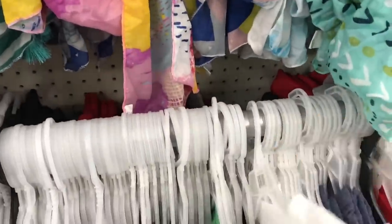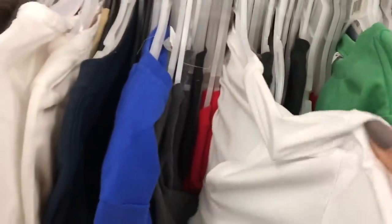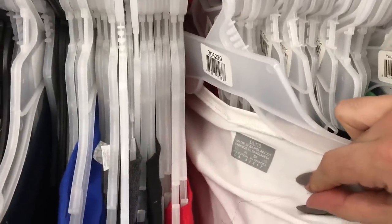This is perfect if you have a Cricut or Silhouette and you're trying to practice making your own shirts. This is the perfect material to start playing around with.